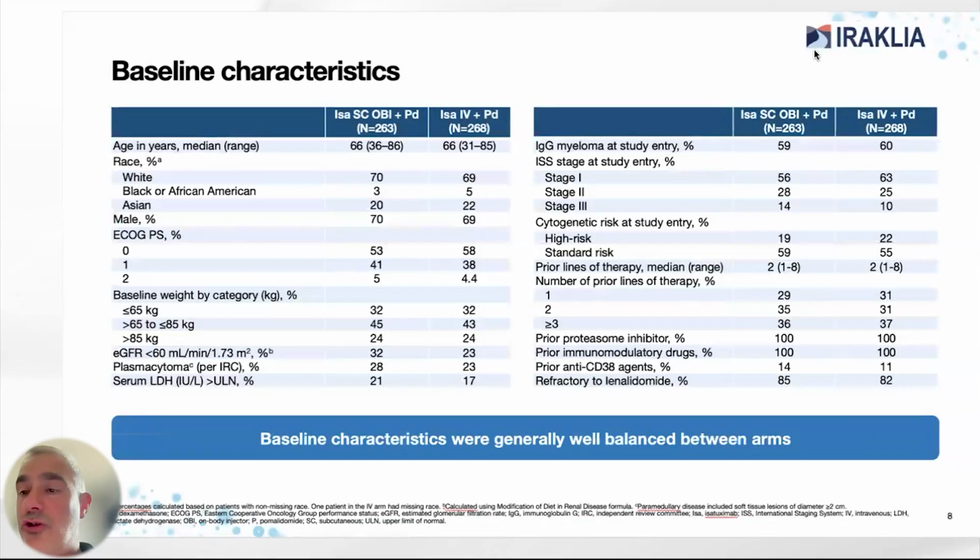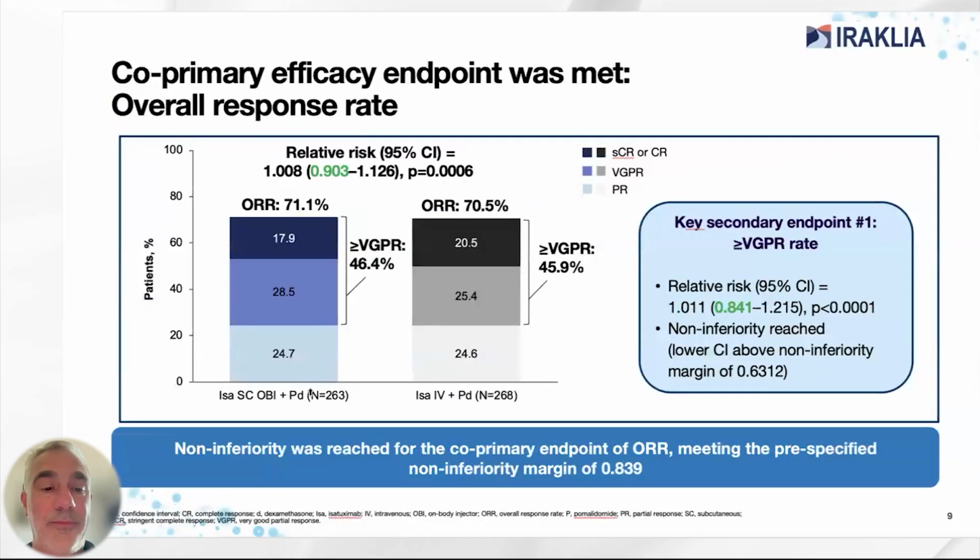So the baseline characteristics across the two groups were pretty much the same. To note, the OBI subQ group had more patients with worse kidney function, more patients with plasmacytomas, extramedullary and paramedullary disease, and more LDH. So possibly in the OBI group, the subcutaneous group, you had more patients with the worst presentation of myeloma.